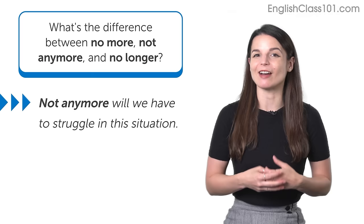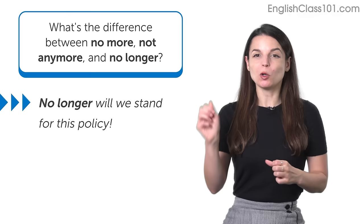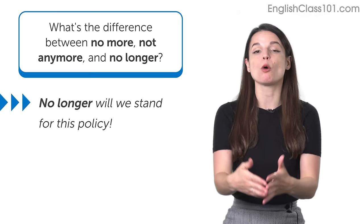So this use of no longer is often used in motivating speeches, like in a politics situation or maybe in a war or battle situation in movies, like no longer will we do this thing or no longer will we stand for this policy, something like that. It means we are not going to do that anymore. So the grammar I'm using there is no longer will we. This means we are not going to do that anymore.